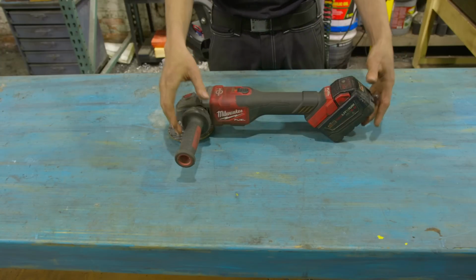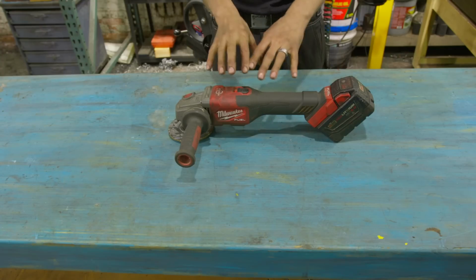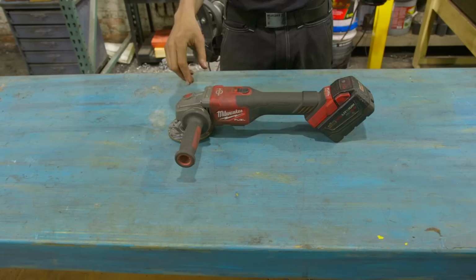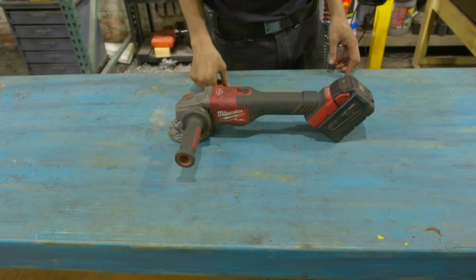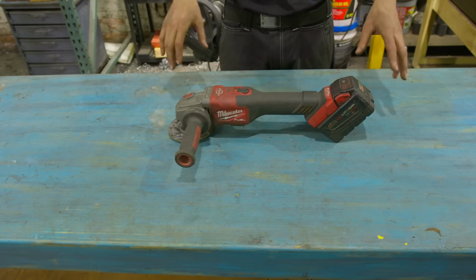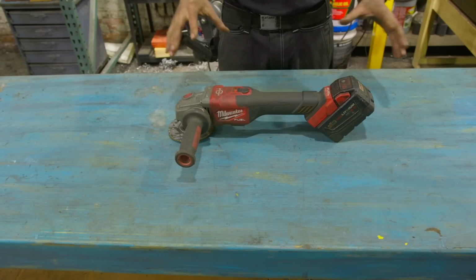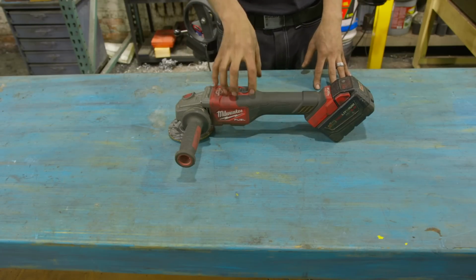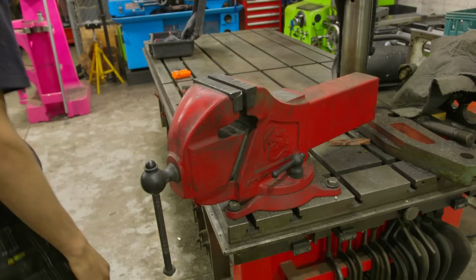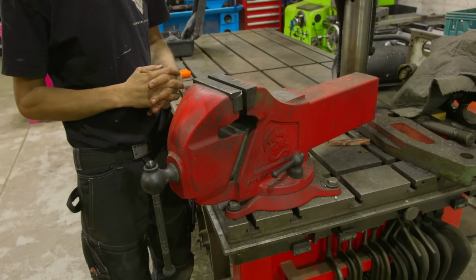So I do like this Milwaukee version. This guy is like a bigger model. I have a smaller one. I like the power this one has specifically, and I really like the on and off switch. I also like the paddle switch as well, but the on and off switch is nice when you're doing some wire wheeling and you don't want to hold the trigger. But overall, I just like the concept of a battery grinder that's well executed, and I think this specific model does that very well.